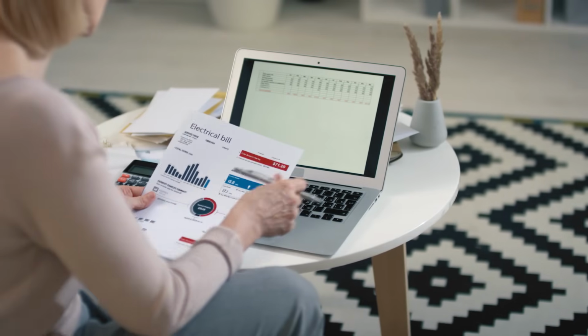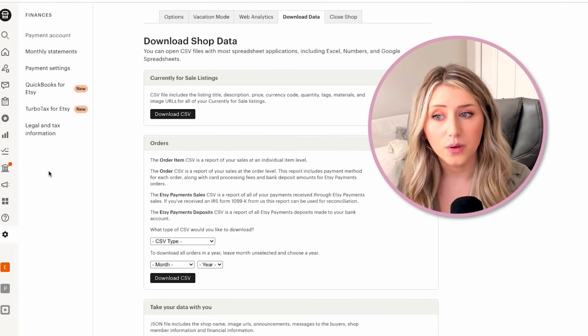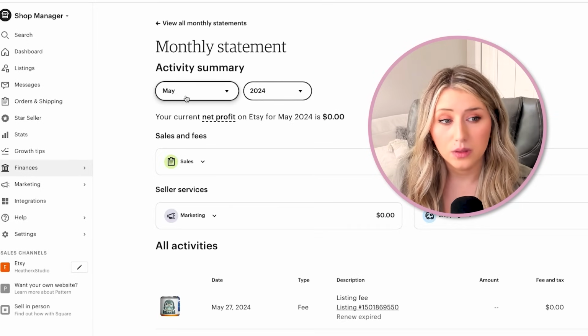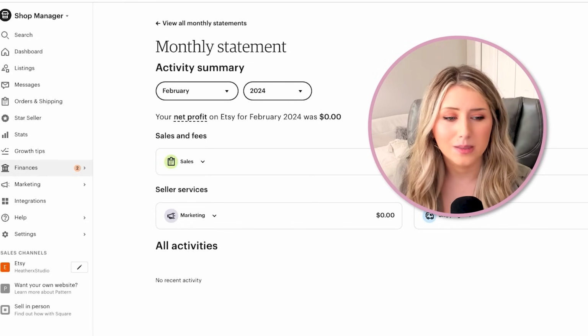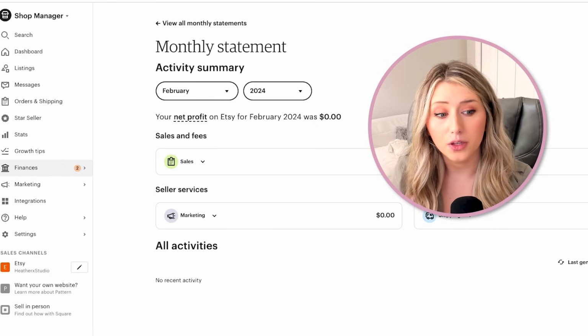So what you will notice is there are a lot of bookkeepers that will ask for your monthly statements. Another place that you can go for that is you can go to finances and monthly statements. And then you can download the CSV file for every single month. So you will have to select the month, then you generate CSV. You repeat the process, select the next month, generate CSV. And then you will get an email with those CSV files, but you can also download them here and get that data for your bookkeeping as well. So that's just something to note on the other side of things outside of the download data area on Etsy.